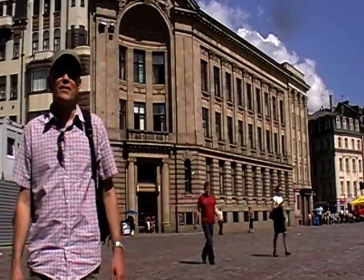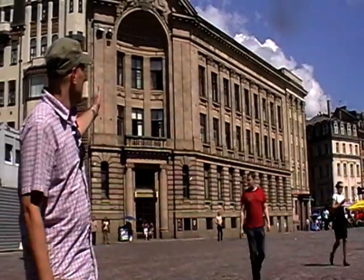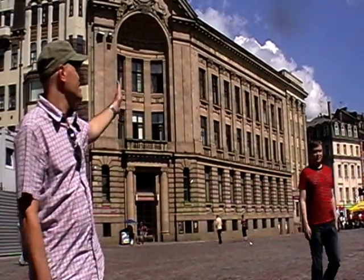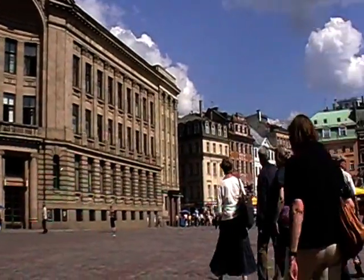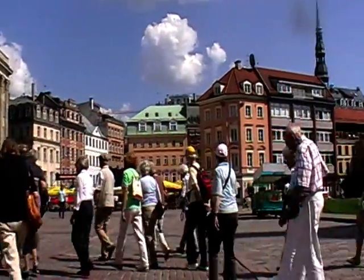Cathedral Square is the very heart of Old Riga. We have in the background a radio house from the 1930s, beer gardens, plenty of people walking by, and of course, Riga Cathedral, the largest house of worship in the Baltics.